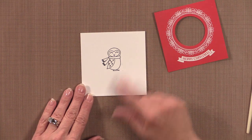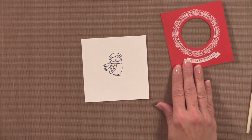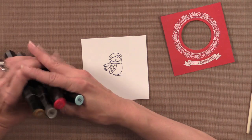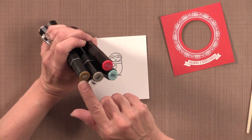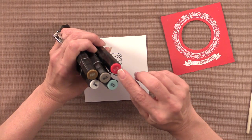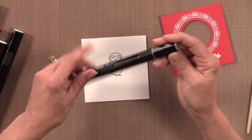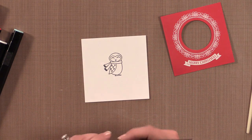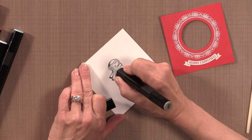So now it's time to color. I'm going to color this little owl using some of my Spectrum Noir markers. The colors that I'm using are BG5, EB6, BT2, DR3, and my blender pen. I'm going to start with the BG5, and this is kind of a brownish gray. I'm going to color his head using the brownish gray.